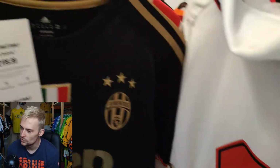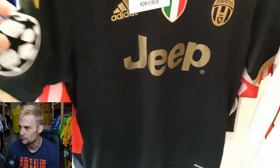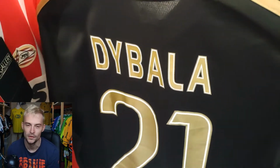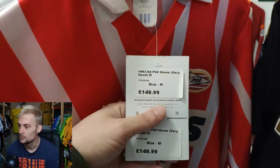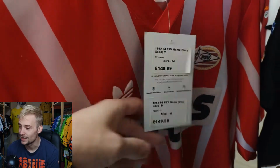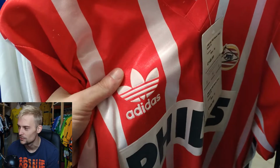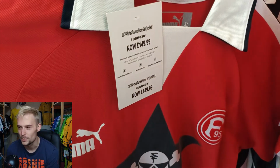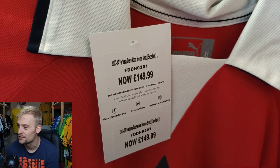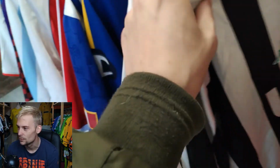Got a Juventus shirt. They do have quite an interesting selection of Italian teams' classic football shirts. I think it's because they're of a certain age from the UK who grew up with sort of 90s Serie A style thingy. This PSV shirt was really nice. I actually really like this. Very, very cool. Good condition. I love the feel of the material. That was really nice. Got a Fortuna Dusseldorf with the Skull and Crossbones sort of band logo there on the front. £150. Quite a lot of money. But it's you know, one of the memorable shirts there.